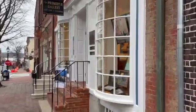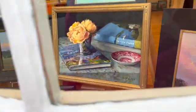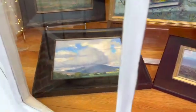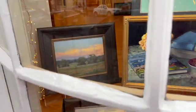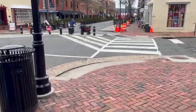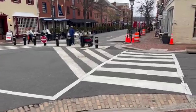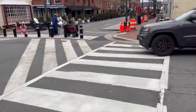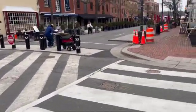Principal Gallery. Look at these beauties. I love that rose. So pretty. I think these are oil paintings. I love original work. Okay, so here we're approaching the pedestrian-only area that we saw on the map. It looks like we have someone playing some music. That's nice.